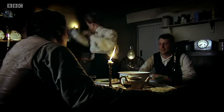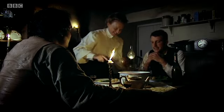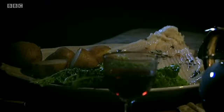So here it is, the skate, the big catch. The fruits of your labour. It smells good, doesn't it? Just out of all the fish in the sea, we have to go and catch the one that's famous for being bony.